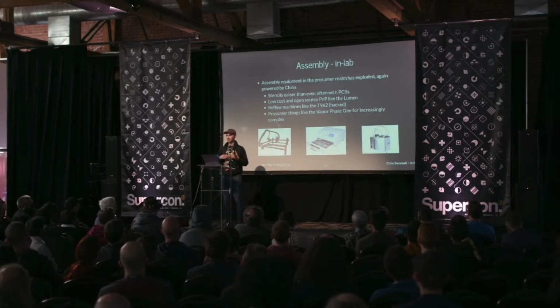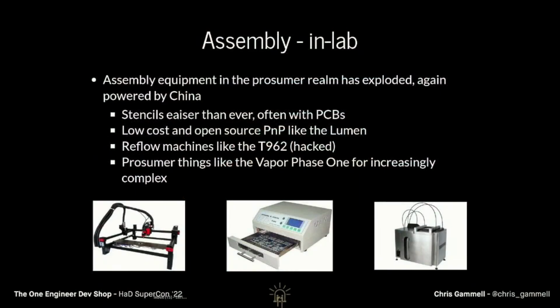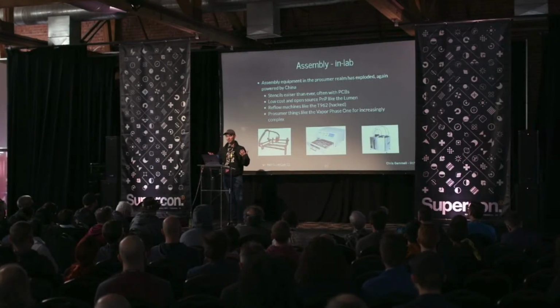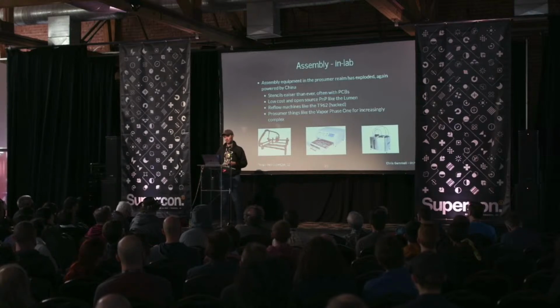On the assembly side, again, not going to be super surprising for this audience, but there's the availability of things that you can do in your lab, if you want to, in order to go faster, to do more yourself. Pick and place machines like the Lumen, these kind of low-cost infrared machines. I just talked this week on The Amp Hour to the folks that do the Vapor Phase oven. So prosumer-level things that are coming into your lab as well, so that you can again do more yourself. There's often a startup time to learn these things, but once you have it and you have this kind of set of resources in your brain, in your lab, you can do a lot there.